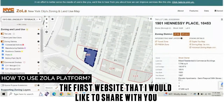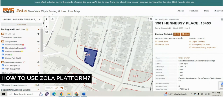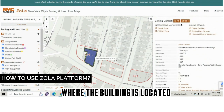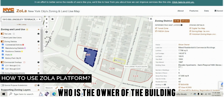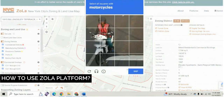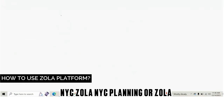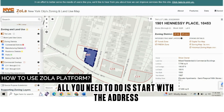The first website that I would like to share with you is NYC Planning or ZOLA. This website gives us very useful records as far as where the building is located and who is the owner of the building. It's a very user-friendly website. All you need to do is start with the address.